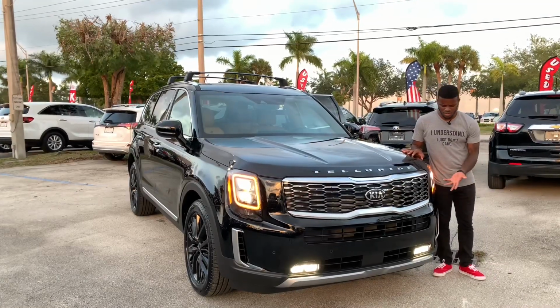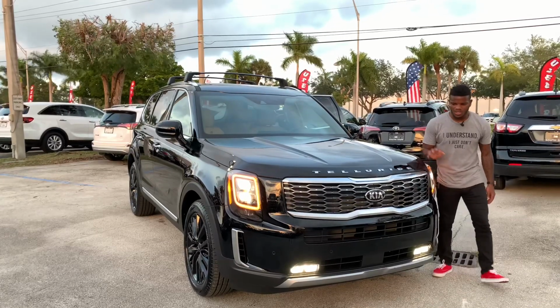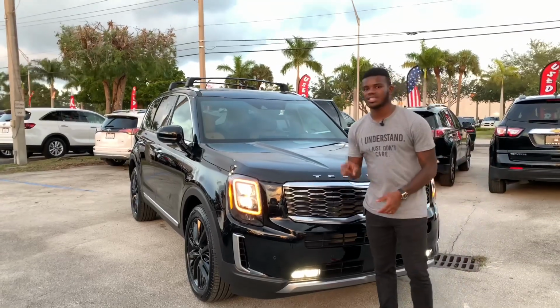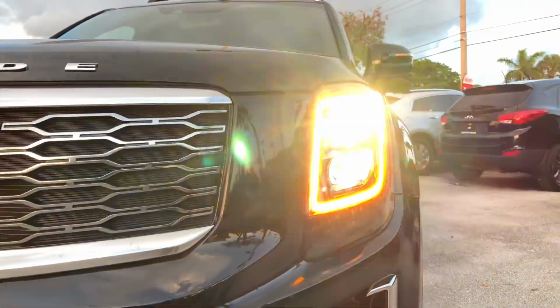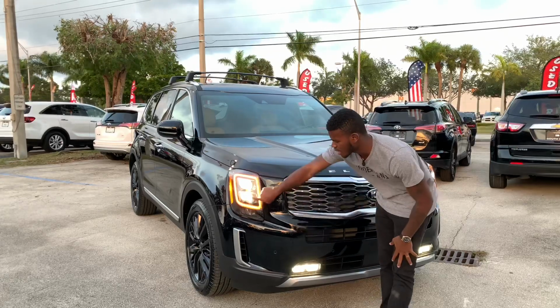Front fascia of the 2020 Kia Telluride. You guys have probably seen these on your local interstates, your turnpikes. Maybe your neighbor has a Telluride. Only way you guys will know that they have the top of the line trim, the one I'm particularly showing you guys is the SX, is they have the yellow daytime running lights. This is basically the only way you can tell that's the top of the line trim. You guys do have full LED lights with the automatic high beam.